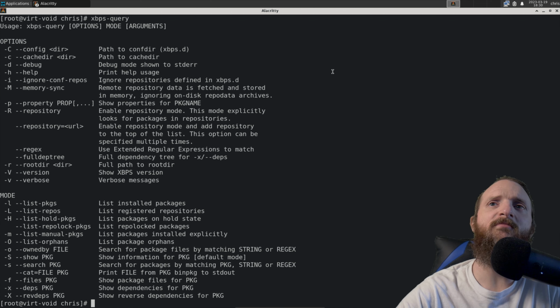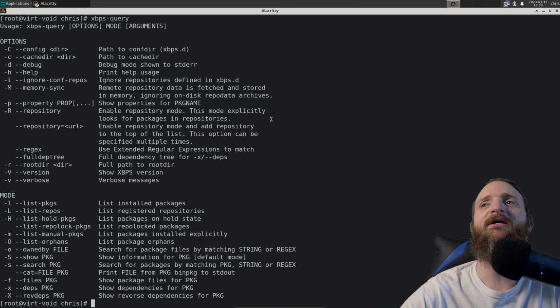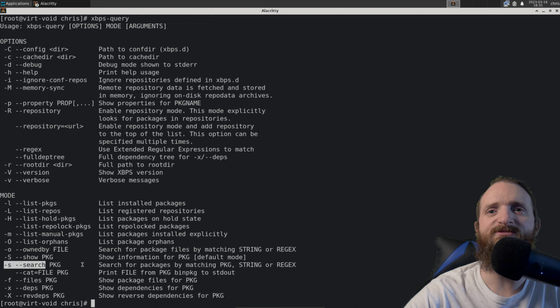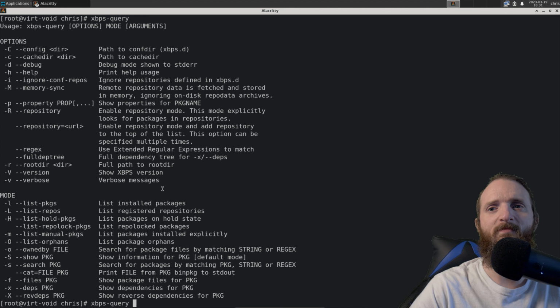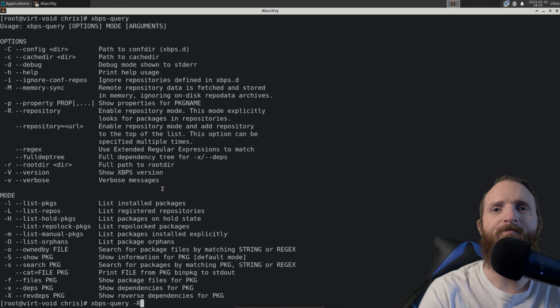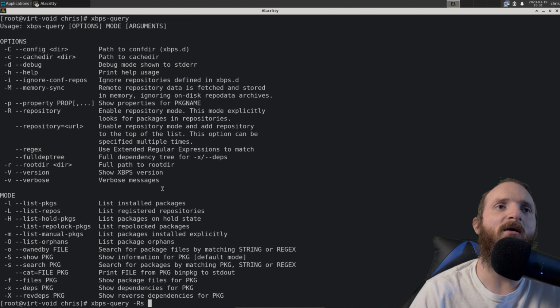Okay, so if we look at this flag right here, capital R, and it says enable repository mode. This mode explicitly looks for packages in the repository. Okay. And then we can do the S flag also to search for a package? Let's try that. So if we want to search for any package we want, we'll do RS, right?